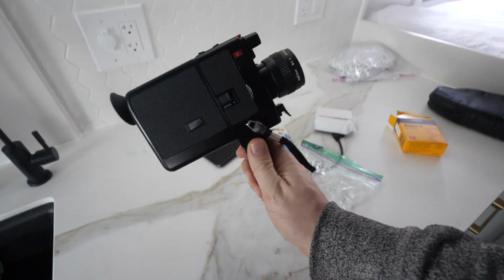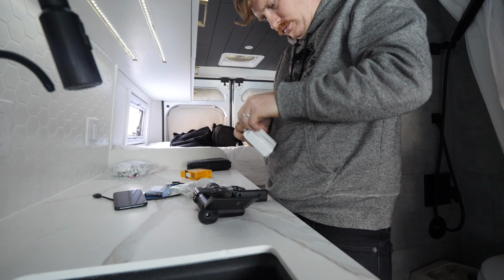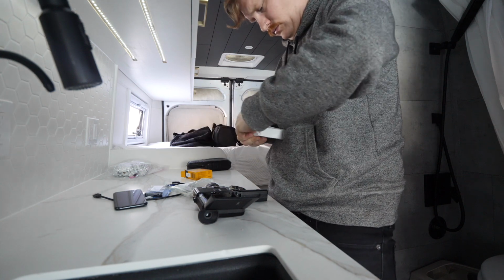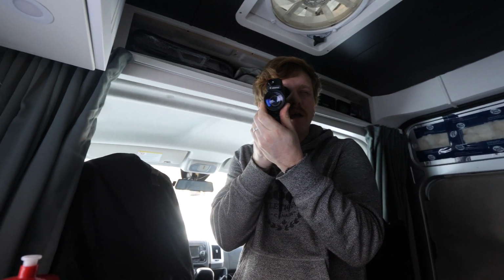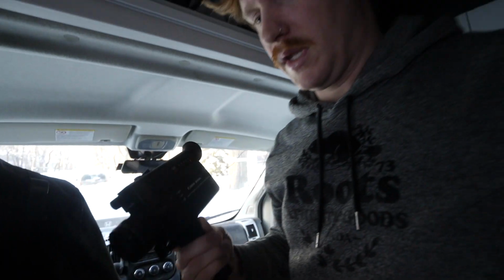So, we're deciding to give the Super 8 camera a go today. This is all very new to me, and I have no idea what I'm doing. All right, baby, ready? Mm-hmm. Okay, so I mean, we film and photograph so much, but you always see what you're doing right away. But when you're shooting Super 8, like film, I have no idea.